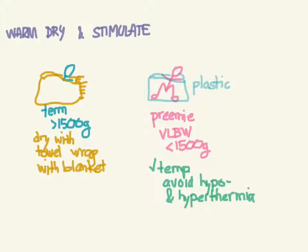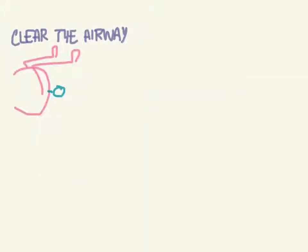Okay, so next let's talk about clearing the airway. Used to be that before the baby's shoulders were even delivered, you would grab the bulb suction and suction out the kid's airway. We don't do this anymore because this can cause them to become bradycardic. So the suctioning is only going to happen to the babies who have obvious obstruction to their normal breathing.